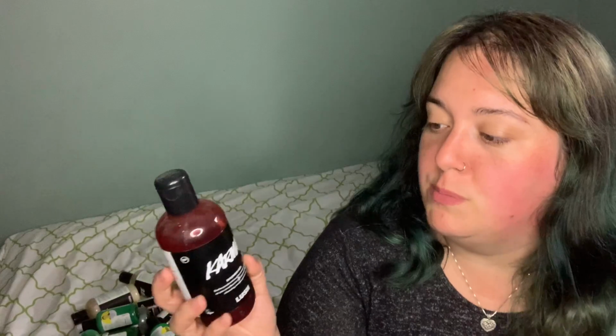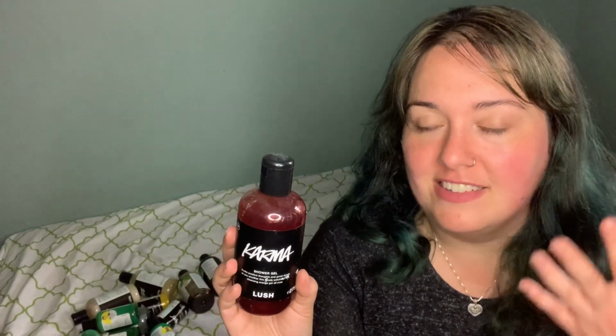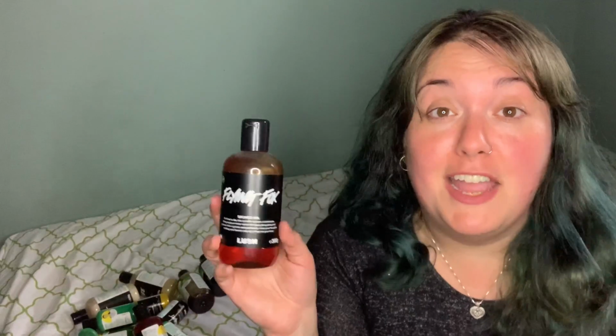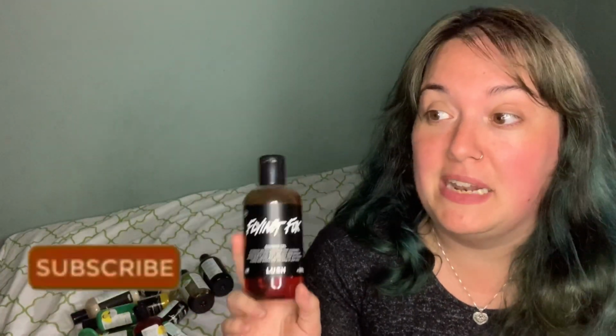Karma. Karma's another one. Whatever they have with Karma, I've probably owned it at some point. I really, really love Karma. I know some people don't. I feel like it's kind of a polarizing scent. You either really love it or you really don't. But this is patchouli, orange, pine, and those scents don't sound like they should go together, but they're actually really harmonious together. And this is a symphony of smells. I absolutely love Karma.